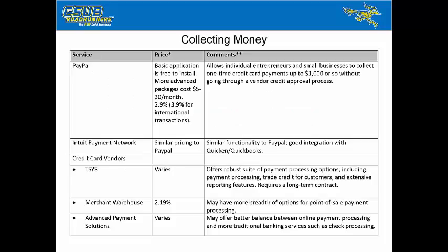I've got a little chart here that I've provided with information on the vendors. Merchant Warehouse tends to be about 2.5%. PayPal is almost 3%. So it depends. The other ones vary, but can be significantly lower than a 2% charge as well.